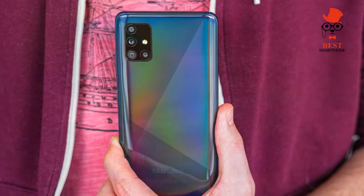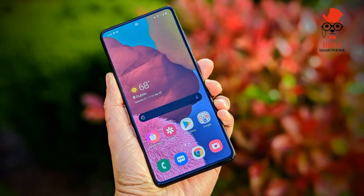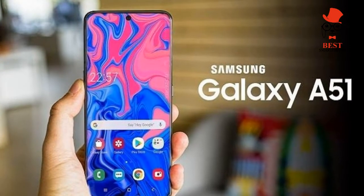You get a 6.5-inch OLED display, 4 rear cameras and a big 4000 mAh battery for a very reasonable price. There's only one problem: Samsung may have stepped up its mid-range phone game, but so too has the competition.